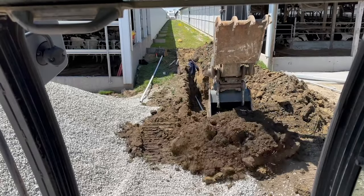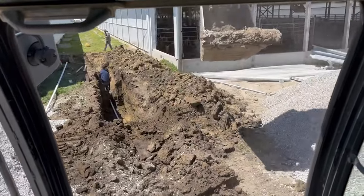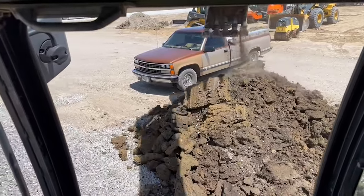Alright guys, we're back at Blood Dairy here, sitting in the 250G excavator. And this week is underground plumbing.